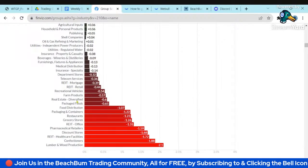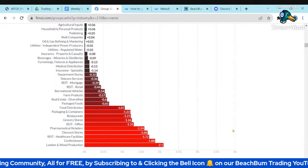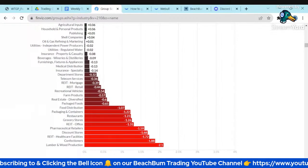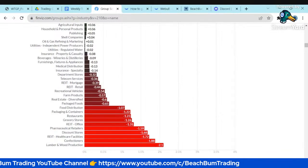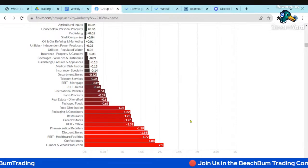Again, the weakest, some of the REITs. As the yields on the 10-year go up, mortgage rates go up, and the general sentiment in real estate tends to be negative. I saw several of these REITs, and we'll see this tomorrow. Some of the REITs we're watching tried to pop, tried to rally early, failed, and then declined through the rest of the day.